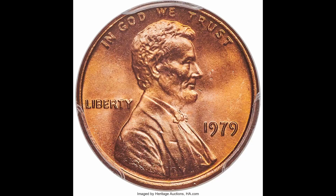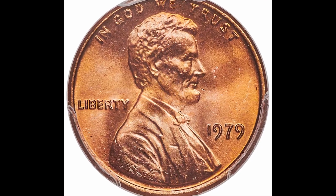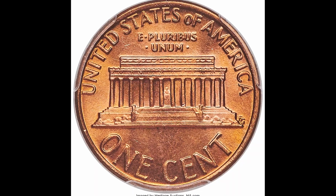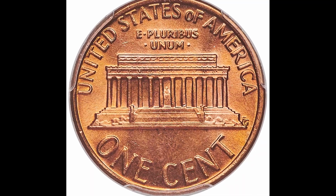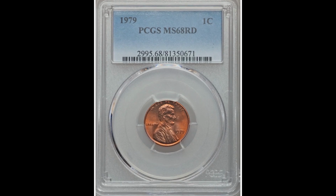So look at this coin right here that sold for $1,320. So how do you know if your coin is this valuable? Well, it's simple. First of all, you need to know the basics. This coin was graded by PCGS, a mint state 68 red.